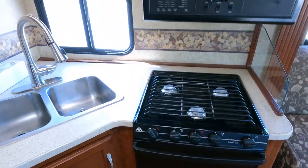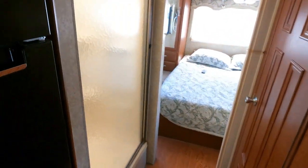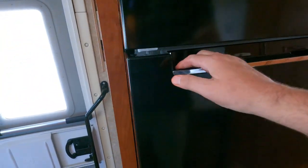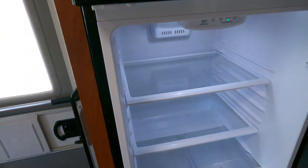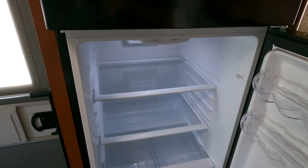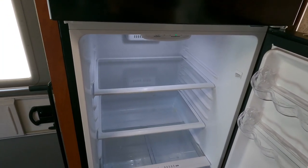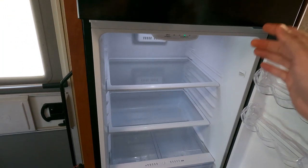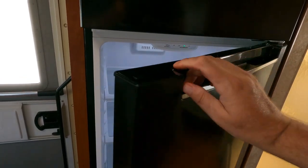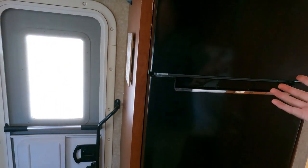Three burner stovetop, oven, microwave oven, and electric oven. They did install a Magic Chef all electric refrigerator, but wait, they installed an 1800 watt pure sine wave inverter so that you can power this refrigerator when you're going down the road if you did not want to run your generator. They thought of everything, guys. That wasn't a cheap fix either. And it's already at operating temperature.